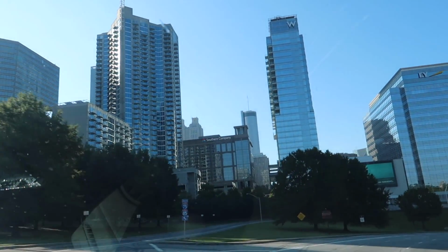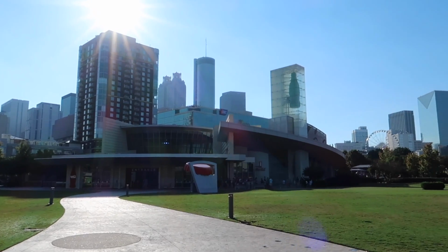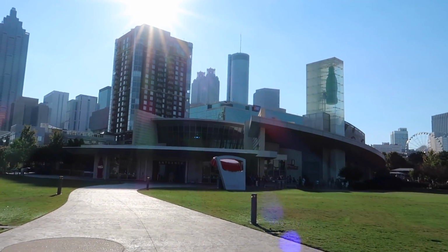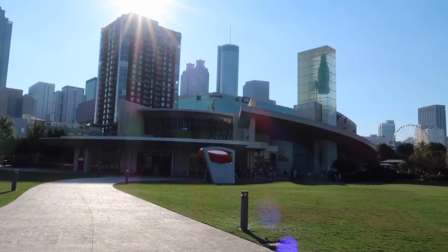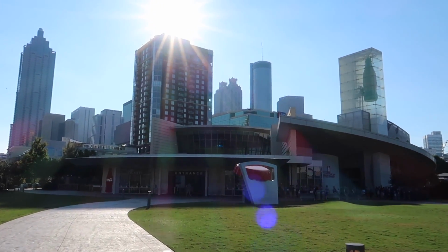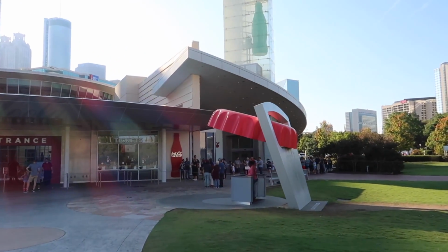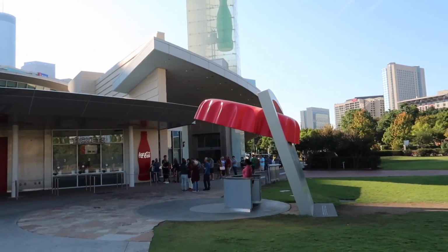Downtown Atlanta. We are not heading to The Walking Dead. No, indeed. This is not The Walking Dead. We are in downtown Atlanta to visit the World of Coca-Cola. This is a very large bottle cap.